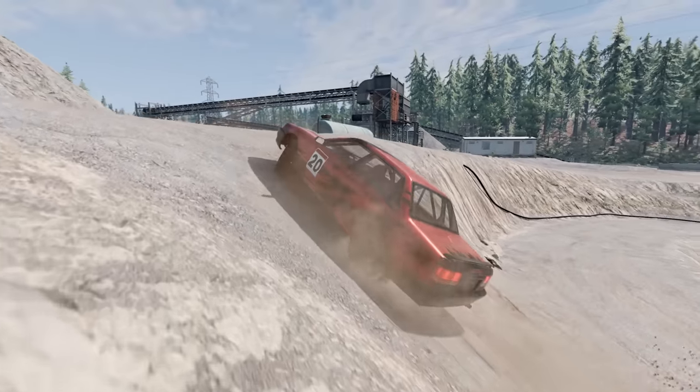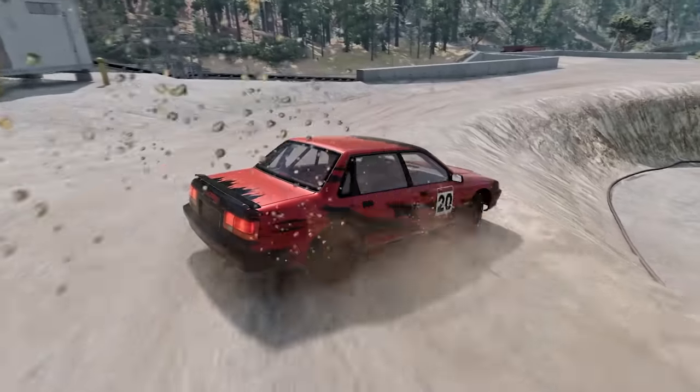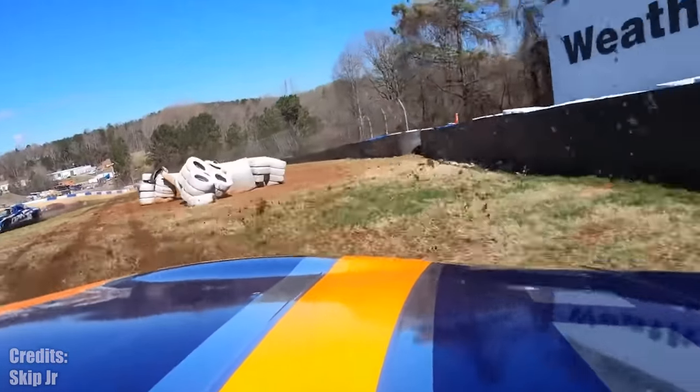Here's a scary crash that got close to super scary. Two drivers that just touched the grass on the exit of a curve, but somehow they managed to avoid contact with each other, but not the wall.